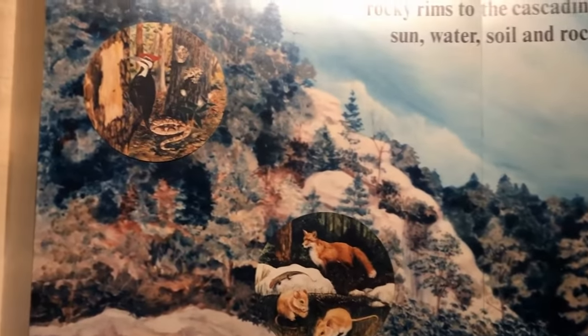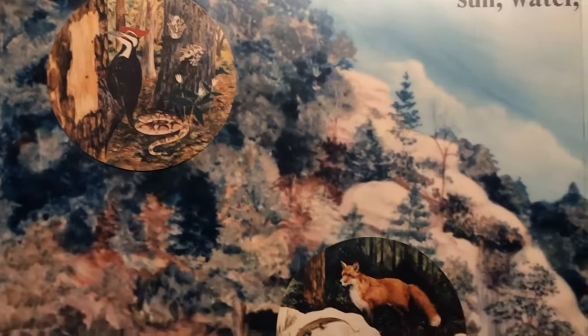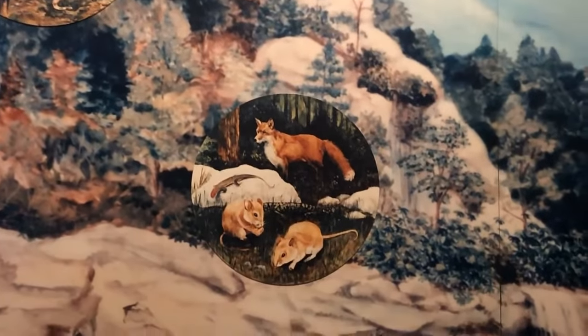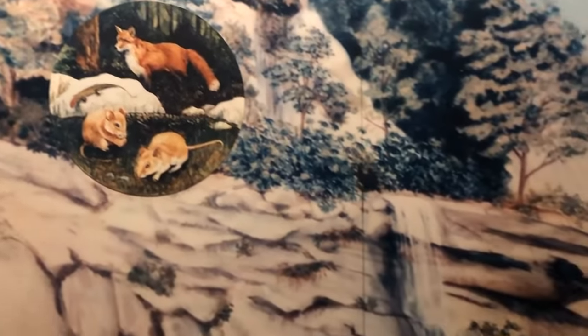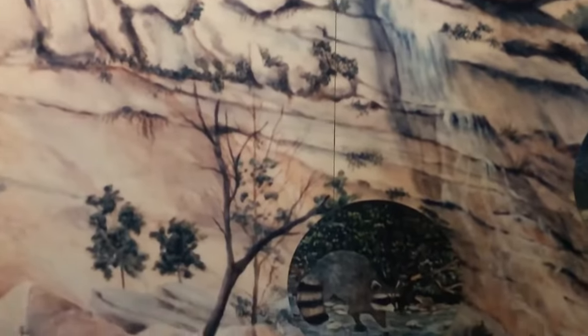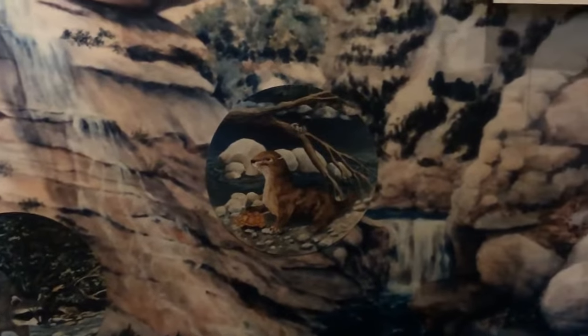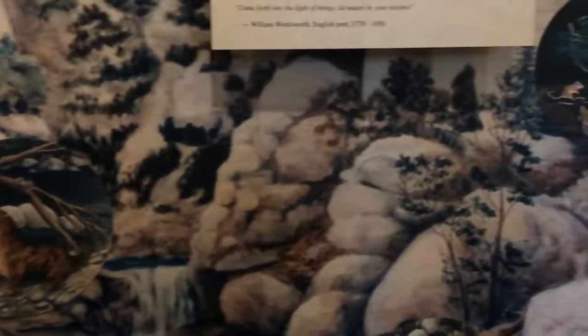Seven different worlds unfold along the descent into Tallulah Gorge, from the high rocky rims to the cascading waters of the Tallulah River, each world shaped by the sun, water, soil, and rocks. Each contains the plants and animals best suited to it.